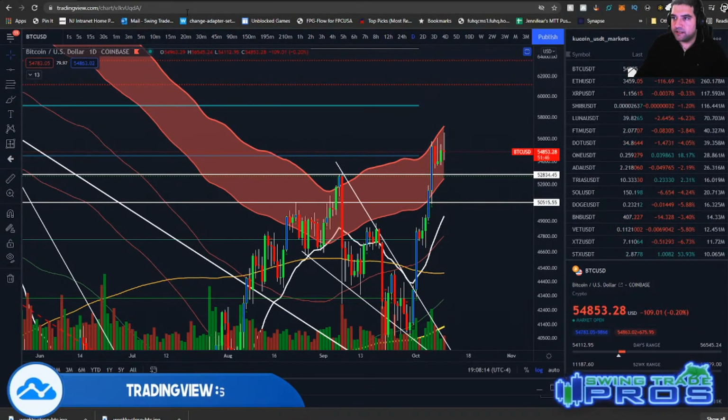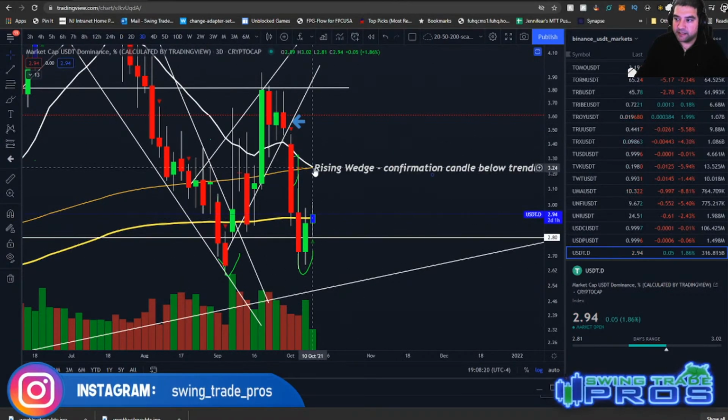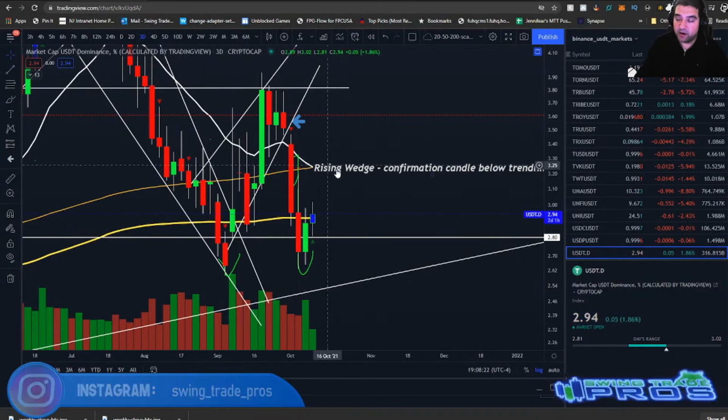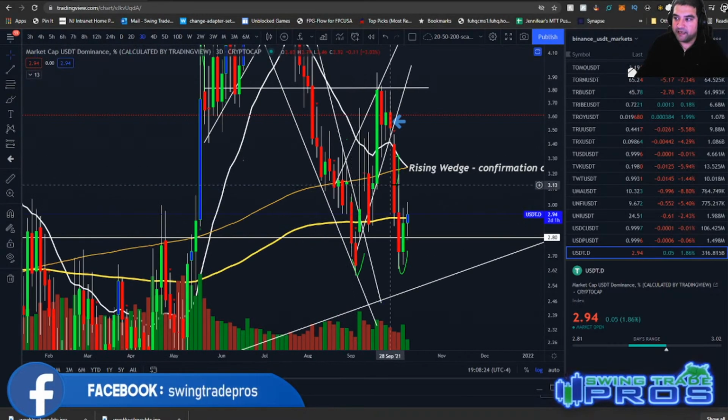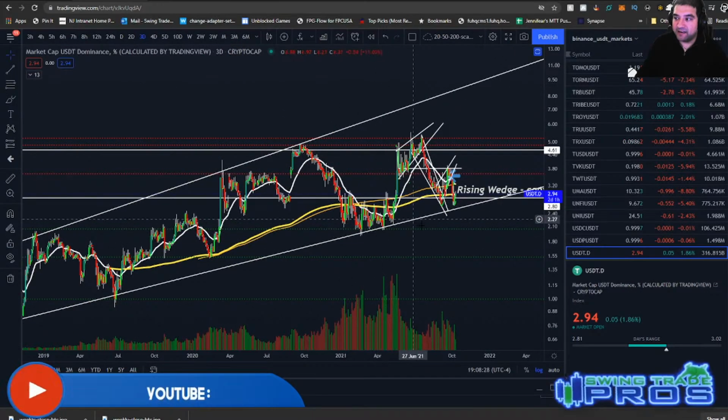What's your view on alts? Well, we're gonna look at Bitcoin dominance here. We just took a look at Tether. Tether looks like it's making double bottoms and such. We could end up making a lower high. This pattern could underperform. It is in a downtrend. I mean, technically, it's making higher lows.